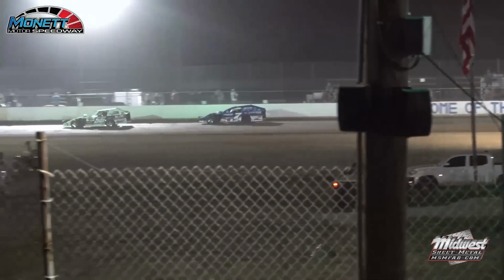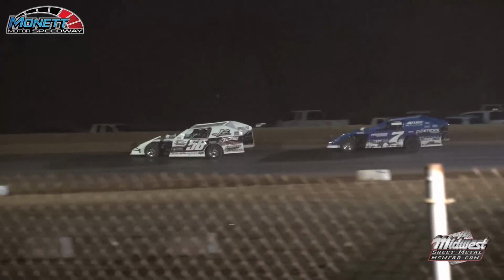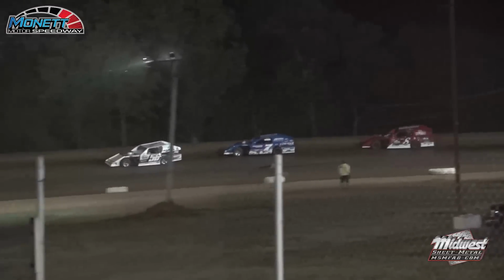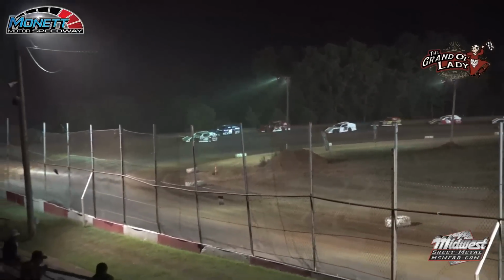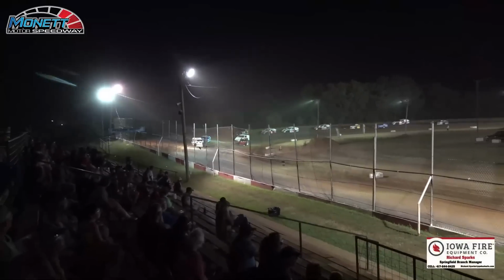Hoyt Miller getting his spot back as he was trying to avoid the caution there. Trevor Drake in that 2nd spot. John Sheets in 3rd. 31 machine of Matt Thompson and Jackie Dalton 4th and 5th. We are 10 laps in the books of 15. 5 to go.